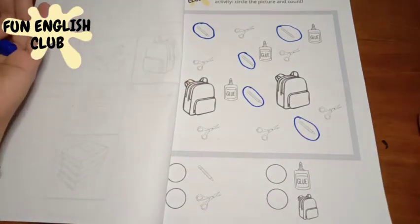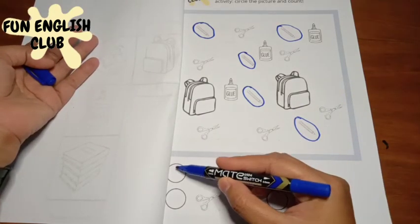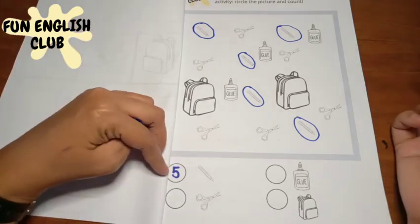1, 2, 3, 4, 5. So how many pencils? 5 pencils. How to write number 5? You can take a look over here and try to copy my number. Okay, it's okay. Just take your time.